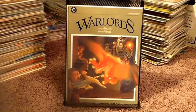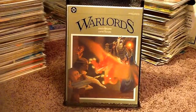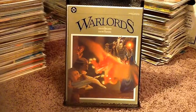First few things I got here are part of some of the last hauls I got from a dealer, and these are some graphic novels that DC put out back in the 80s. I think they were two different series. There was one called DC Graphic Novel and DC Sci-Fi Graphic Novel. But most of them were sci-fi based, and I think maybe the sci-fi series were actually adapted from sci-fi writers.